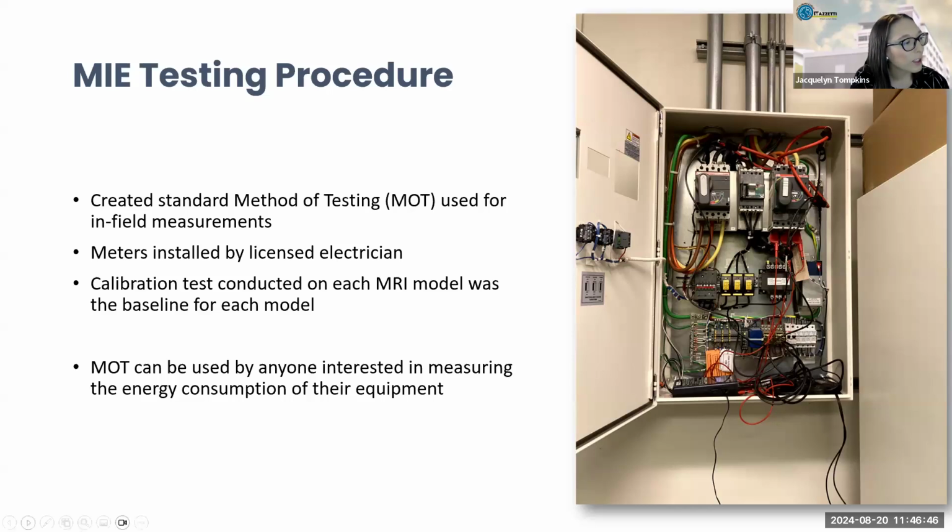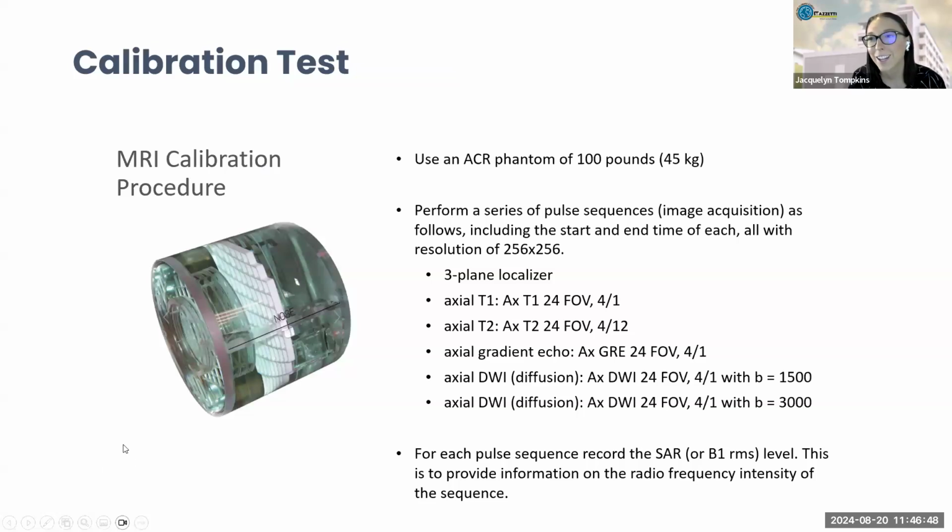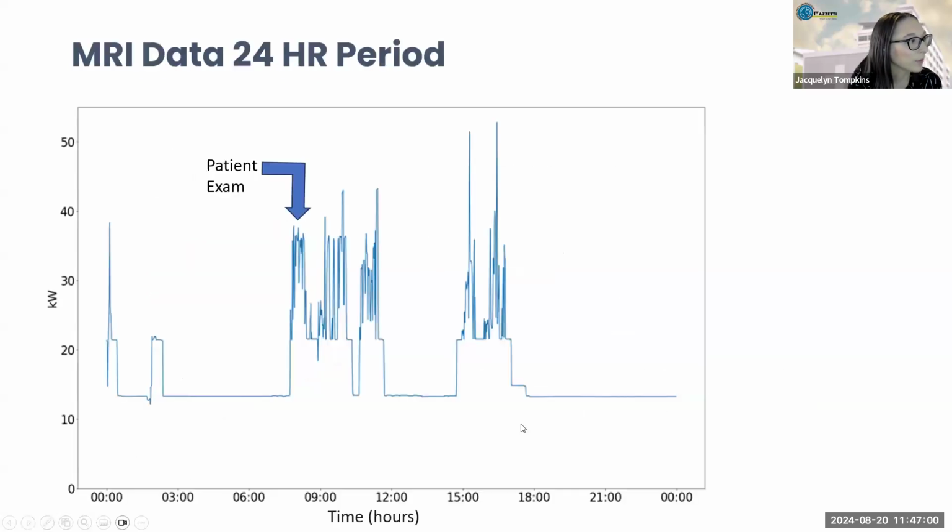Oh, and I just realized I wasn't clicking to the next slide, so sorry about that. But here's the Phantom that you can see here. It's 100 pounds. And again, this is very standard for hospitals to use for MRIs.